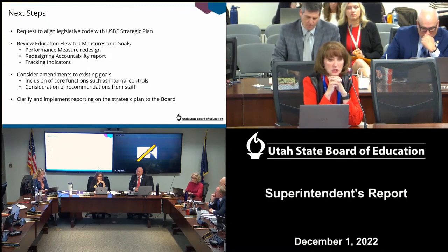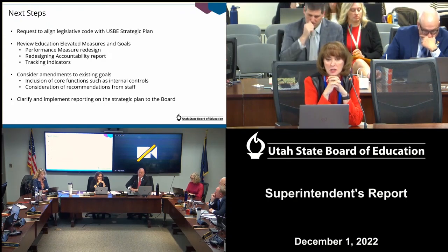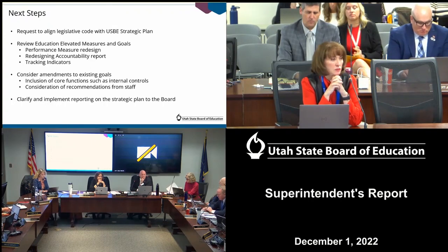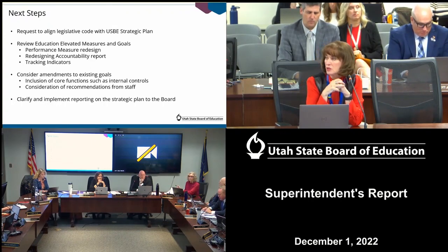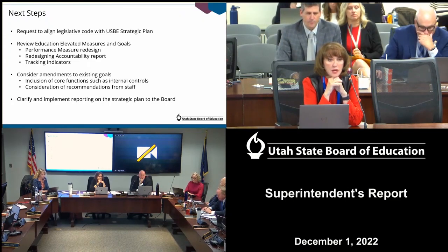The third area is to consider amendments to existing goals. For example, we've been reporting to you on a lot of internal controls and core functions. So should those be part of the strategic plan, or should those be part of the goals? And then really, we've learned a lot over the last 5 years. So what are some recommendations that we might have for you and you might have for us as we think about the existing goals that we have?